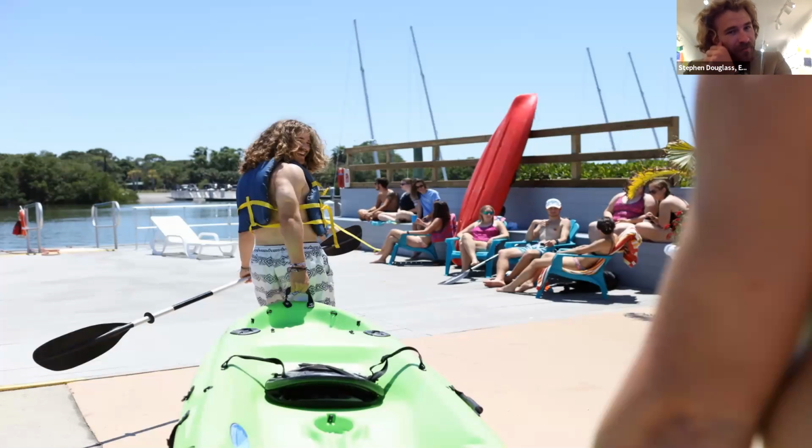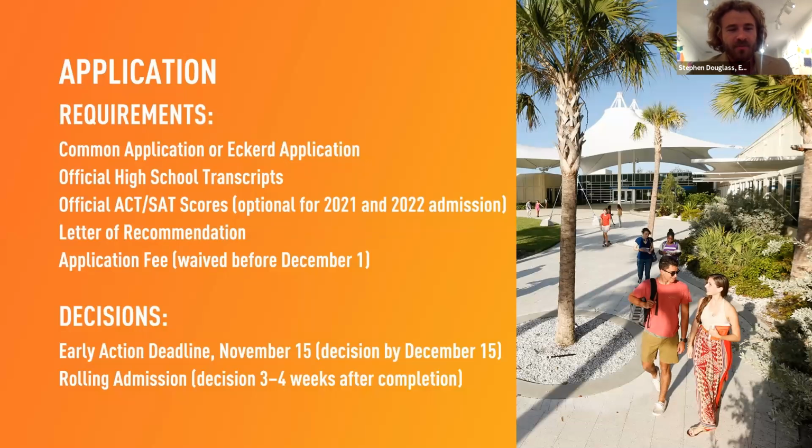And down the sidewalk from there is our waterfront, one of the most extensive collegiate waterfront programs in the country. Pretty much you name it, we have it. Sailboats, a bunch of different types of sailboats. Actually, we offer sailing courses for those who don't know. Paddleboards, kayaks, canoes, camping equipment, all of the rest. So now moving to the application process, we're on the Common App.